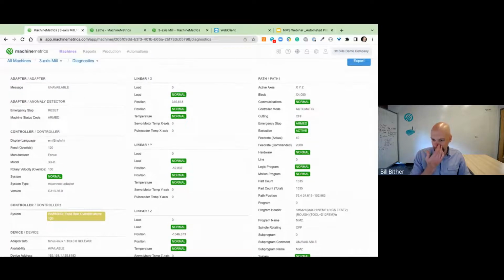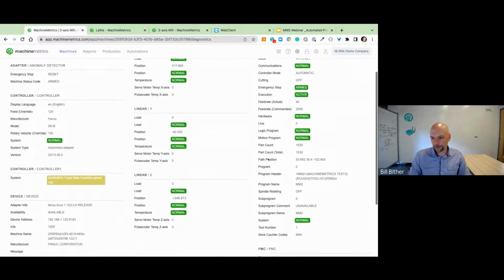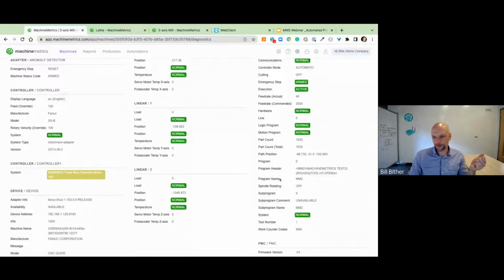And by connecting that machine, we're automatically getting a lot of data items. So these are sort of the standard items. So you can see we're getting the G-code block, the feed rates, the overrides, programs, any alarms that are coming through. And I want to draw your attention to some information here. So we're able to pull from that machine not only the status of the machine, the part count, but also the operation, so the program name.